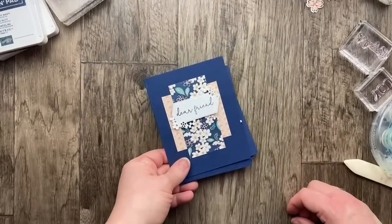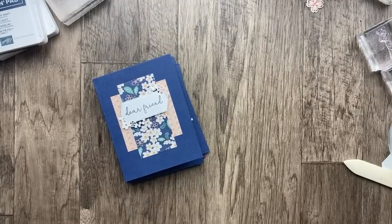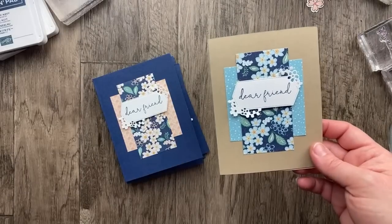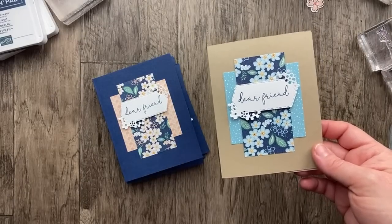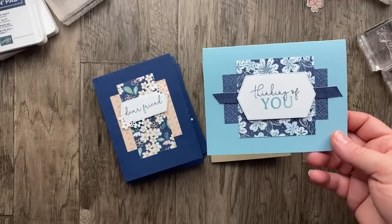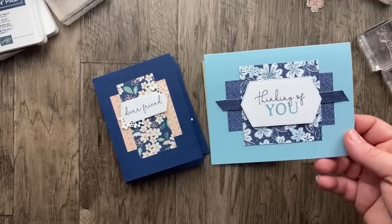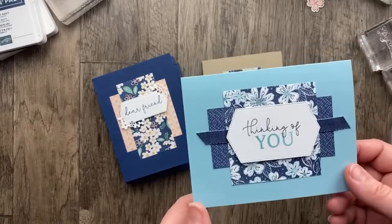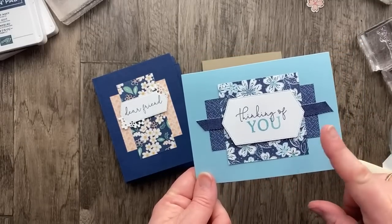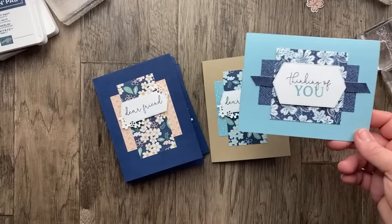You want to see this card with some different designer paper? Here it is with some other patterns from the Regency Park. I did this one on crumb cake. And then here's one that I did. I guess I was just thinking the other way and I cut the busy pattern 3x3 instead of 2x4. So I just switched them and I added a little bit of the navy ribbon.